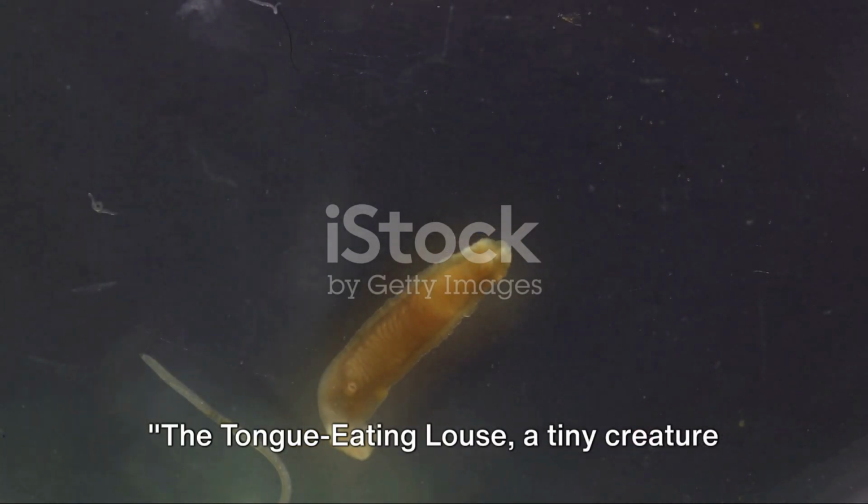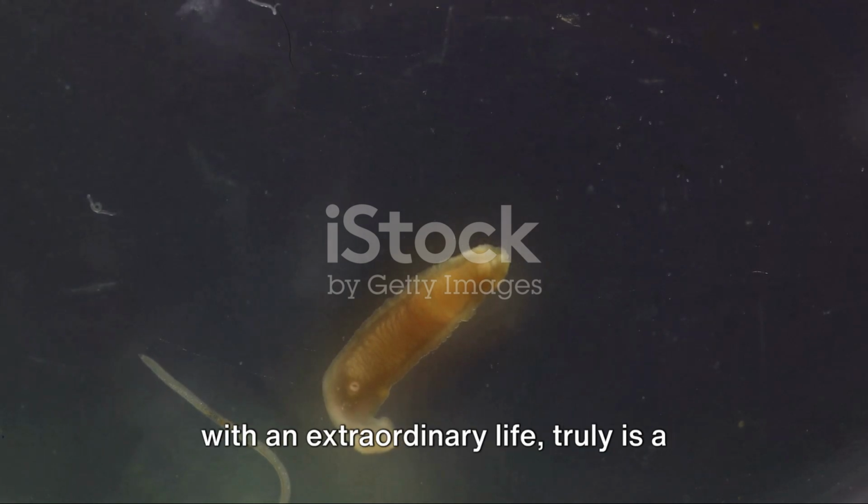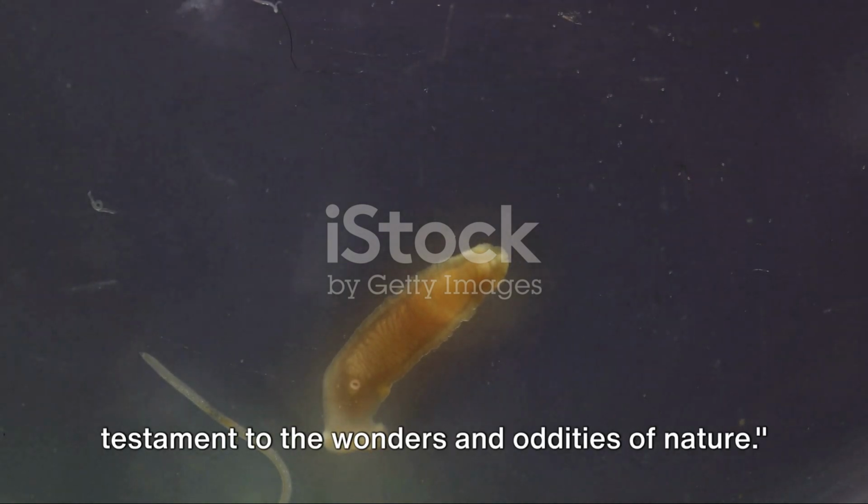The tongue-eating louse, a tiny creature with an extraordinary life, truly is a testament to the wonders and oddities of nature.